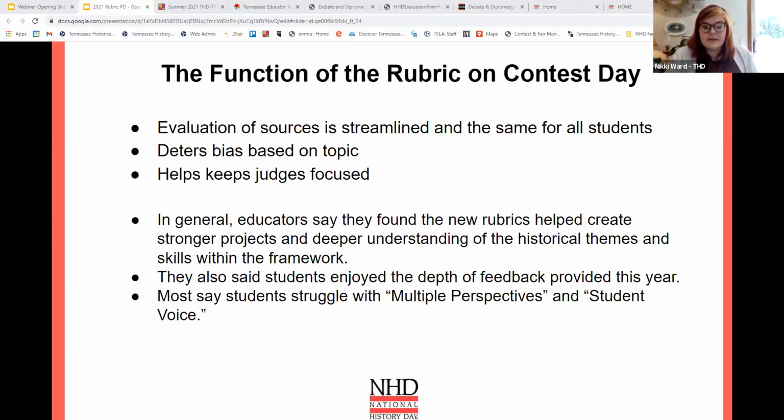In general, and educators that participated this year, you can let me know if I'm wrong, but most students struggled with the idea of multiple perspectives and then the idea of student voice. Student voice is new this year, and some kids really struggled with it, and it can be hard to find the time to really slow down and talk about what that means within their work. So we're going to talk about that a little bit today.